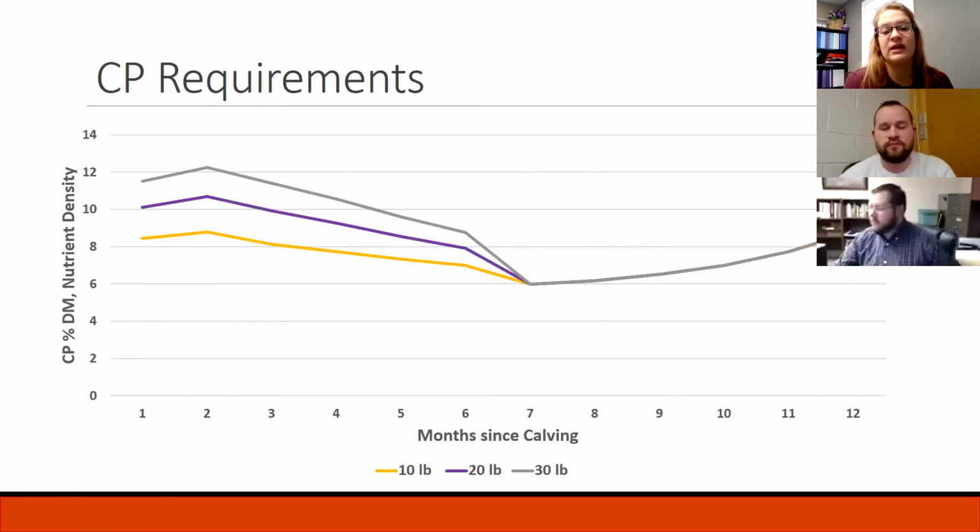And then the yellow is 10 pounds of milk produced. The purple is 20 pounds. And the gray is 30 pounds of milk. So it's kind of a good idea to have an estimate or a way to gauge how much your cattle are milking, because if you look at this graph, the requirements can change drastically from 10 to 30 pounds of milk per day on the requirements.